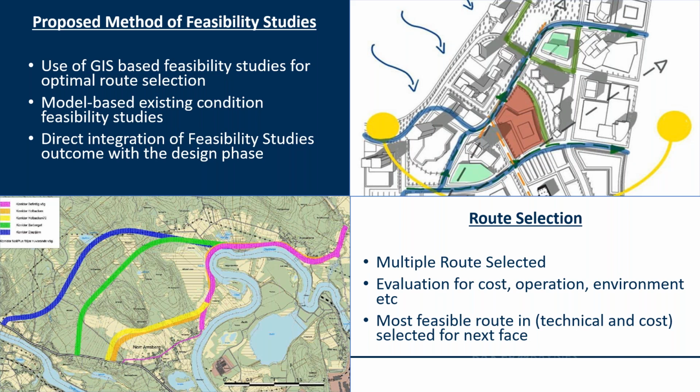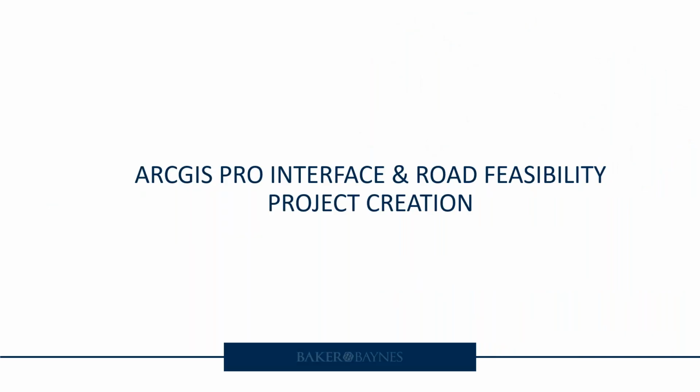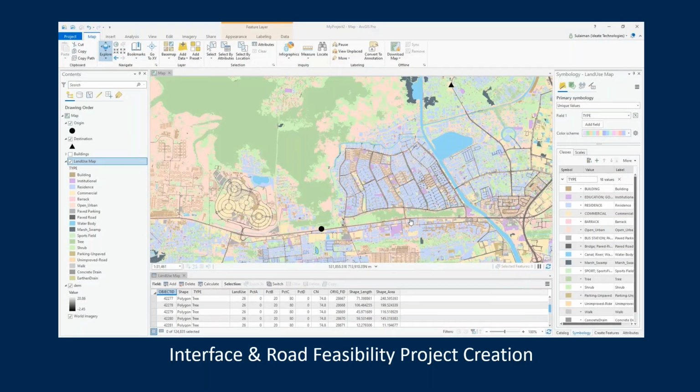So you need to apply your logic here as a designer, okay? That doesn't go out the window with software. I mean, it has made our lives very, very easy, but we still need to apply that. But you're going to see now how we're going to use this to actually select an optimal route, or as we've been calling it, route optioneering. So let's get into it. So first we're going to look at using ArcGIS Pro, which is on the desktop. And we're going to look at the interface, how it looks, and how we're going to create a project for the feasibility study. So let's jump in here.